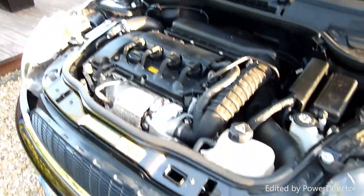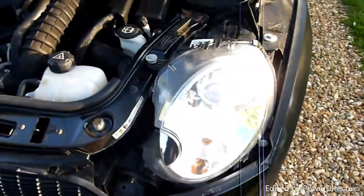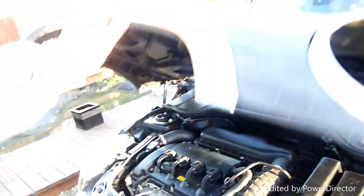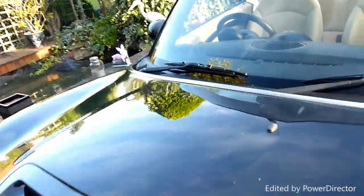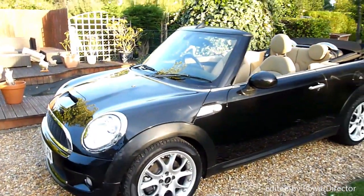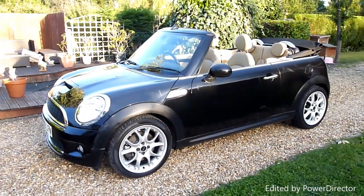The key difference is the headlights stay attached to the car on these later minis, whereas on the early ones they're attached in the bonnet. But like I say, it's just lovely under there. Look at that. And there we have it. That's our video review of our 2009 Mini Cooper S convertible.